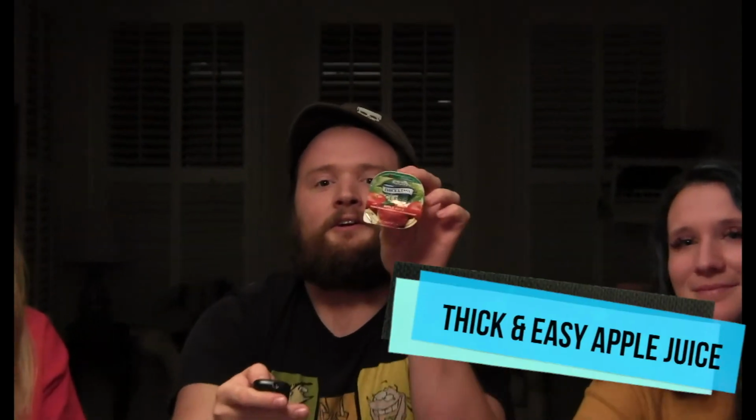Cool. All right. And now for a bonus snack. Today we visited our grandfather who has to drink a special apple juice because he has trouble swallowing. It just has to be thickened. It's called Thick and Easy, and it's an apple juice, so we're going to try it. Now, we did not take this from him. Our grandpa thought it would be hilarious for us to try this, so he gave us one of these to try. Hopefully we like it.